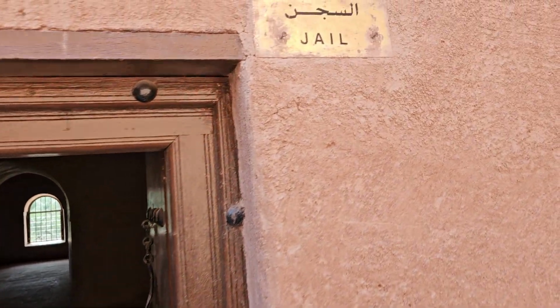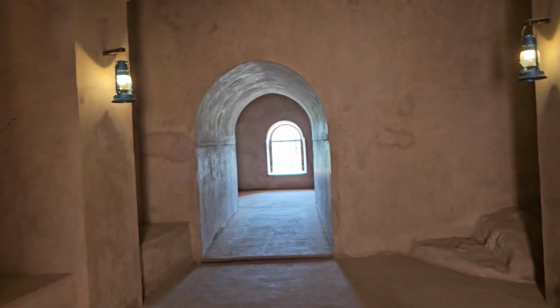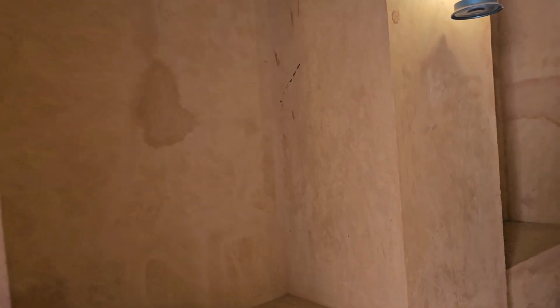Jail. This we don't like, but still I would like to show you all. Jail. The place where the kaidis used to sit.